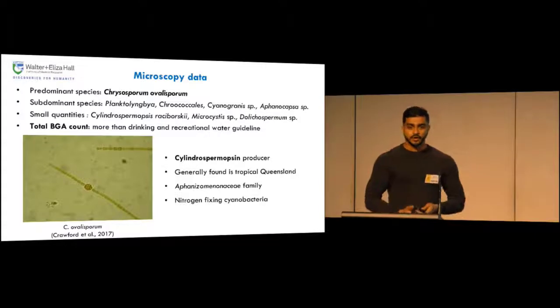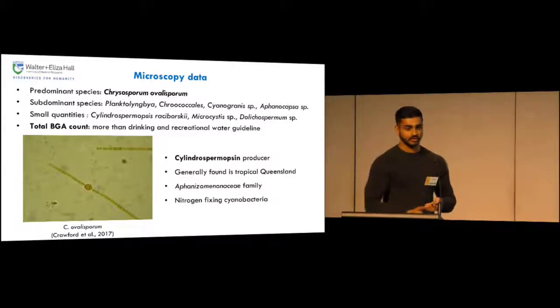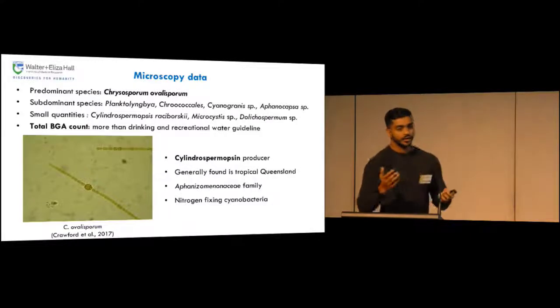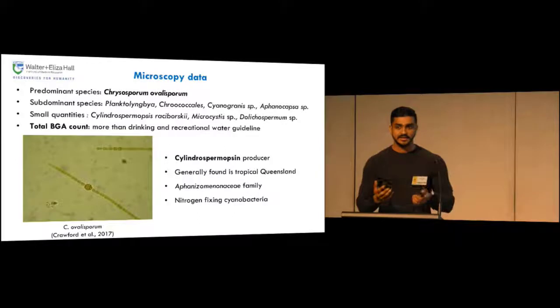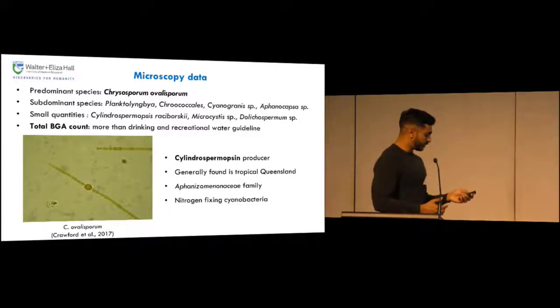So what was the microscopy data that we got from Murray River bloom samples? Everyone agrees that the predominant species was Chrysosporum ovulisporum. One of the questions we wanted to ask was whether this was actually correct, and what the overall microbial population within this bloom was. We also wanted to see those multiple bloom types, basically to understand why we saw different toxigenicity patterns at one side of the river and on the other side of the river.